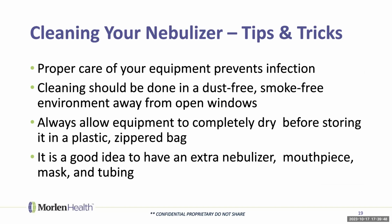That way you have one that's basically clean and ready to go in case the new one your DME company has given you breaks, or you lose it, or you lose a piece, or it's just not working well, or it cracks. Sometimes people twist on the top too hard and it just cracks the plastic. So it's good to have a couple handy.